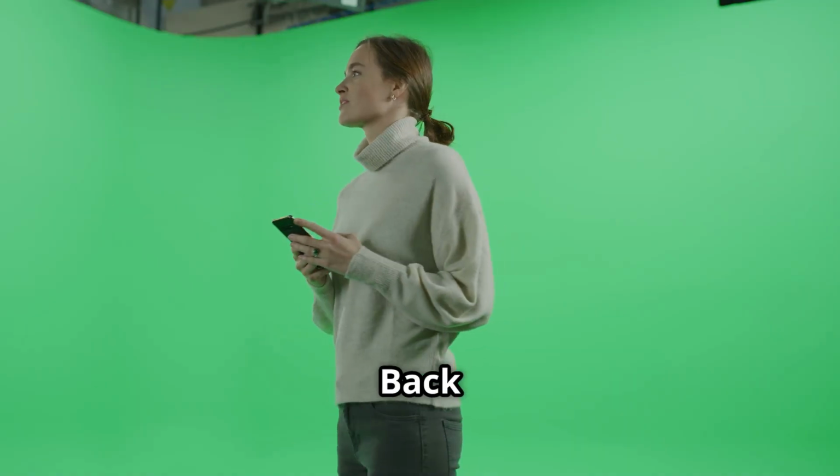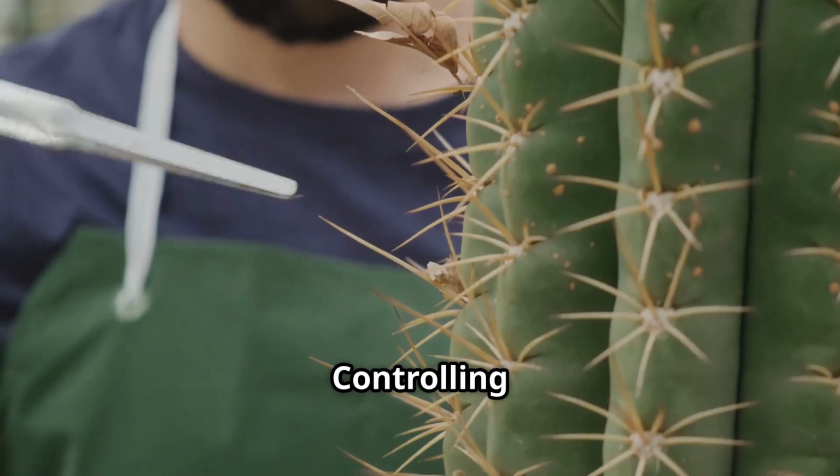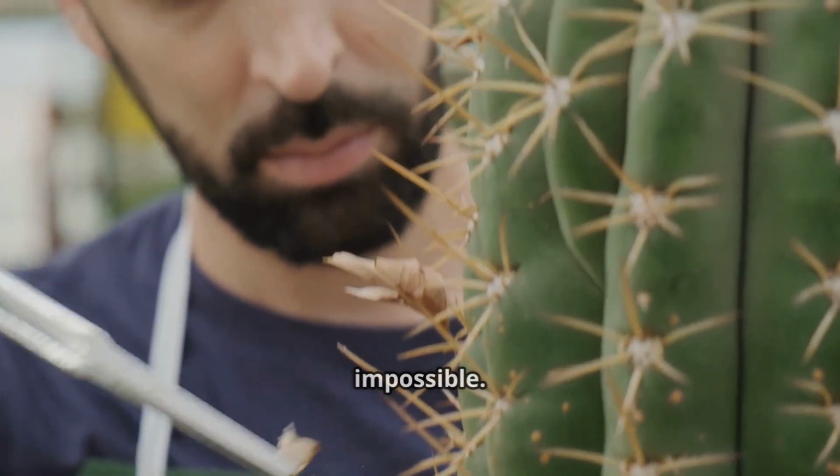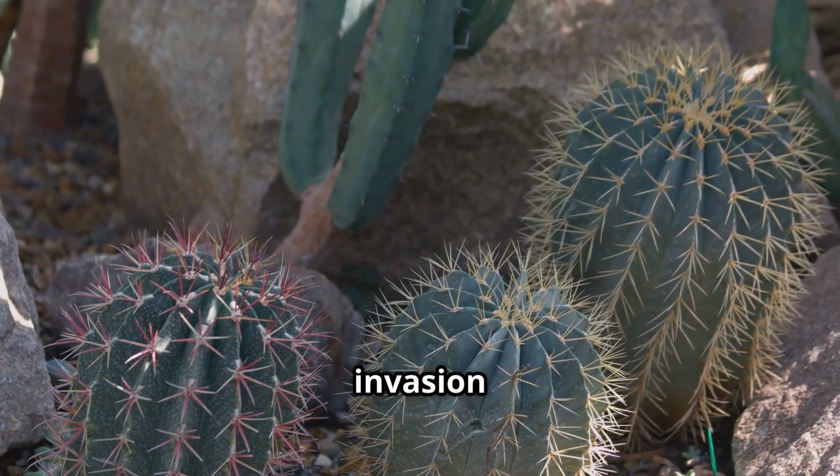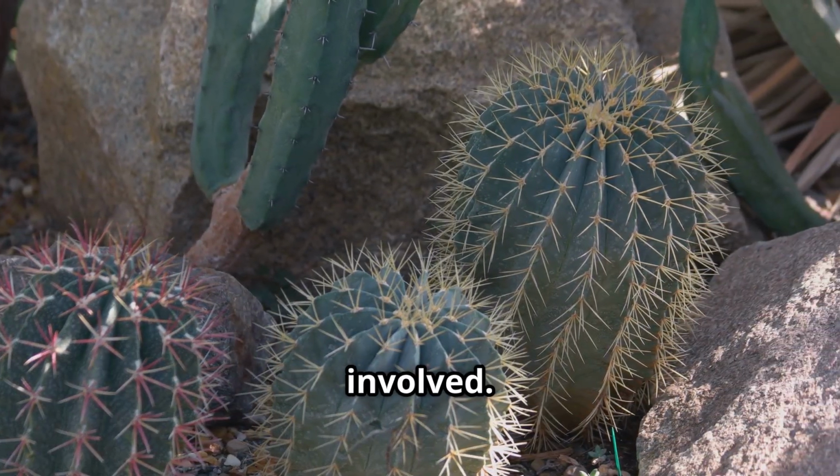Section 6. Fighting back against thorny invaders. Controlling invasive cacti is challenging, but not impossible. Various methods can be used depending on the scale of the invasion and the specific cactus species involved.